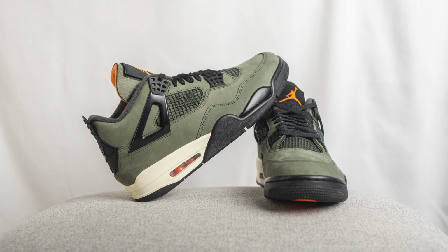And I don't have a pair of the OGs in hand to compare them head to head, so I can't really say if it was an accurate reproduction of that 2005 pair, but I thought the material quality was decent. The build quality though, this is where I had some issues with, and I think this is where the majority of people had issues with.